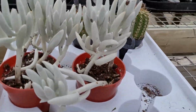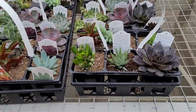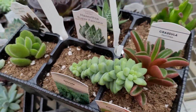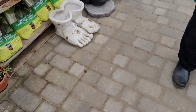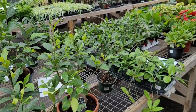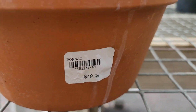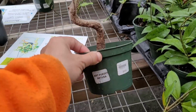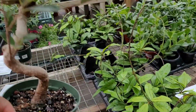Oh, look at these guys. Those are neat. Very cool. Oh, what's over here? You can get a little bunch of these for $35. A foot planter. Cute. Oh, look, a bonsai section. $50. No way. That doesn't look like that. Looks like a fig.